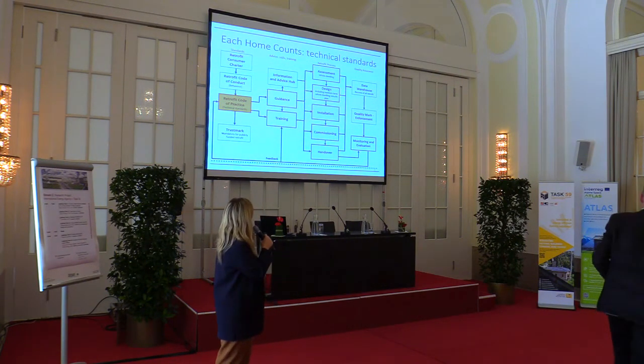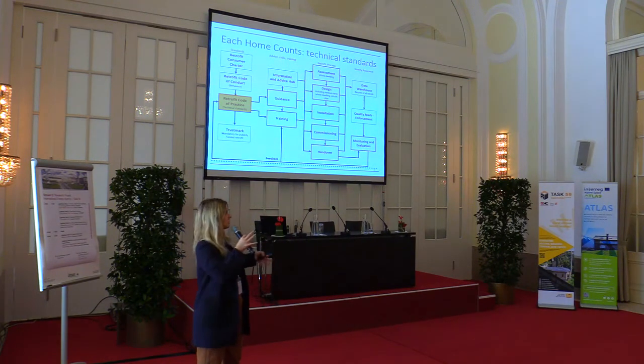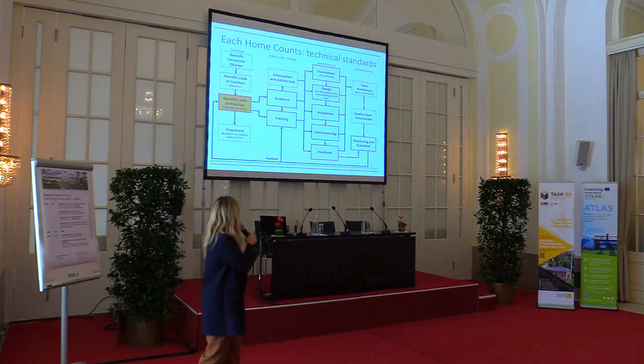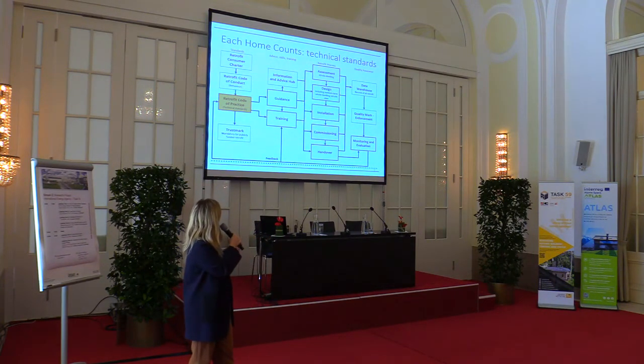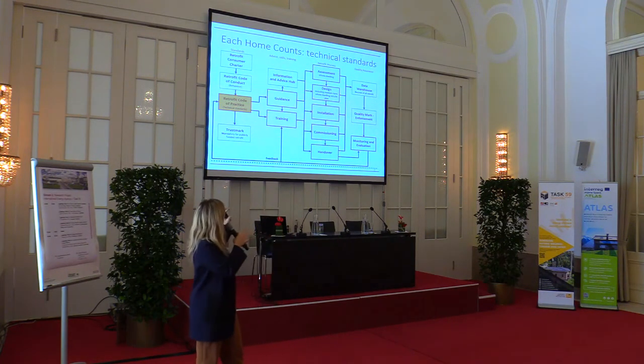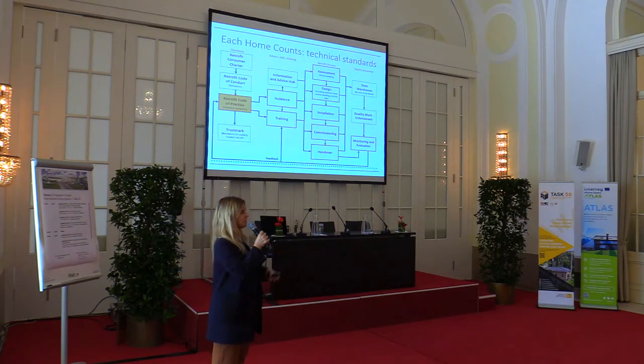And the idea of this standard is to fit within a bigger set of technical standards that include guidance and training, and that consider the retrofit process and the quality assurance. So the code of practice tries to present a framework for the training, retrofit process, and quality assurance that can improve the quality of buildings in the UK.